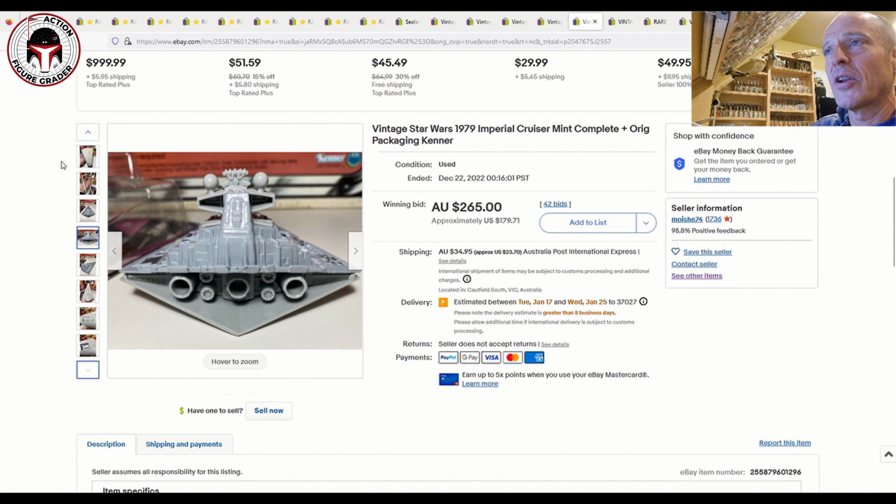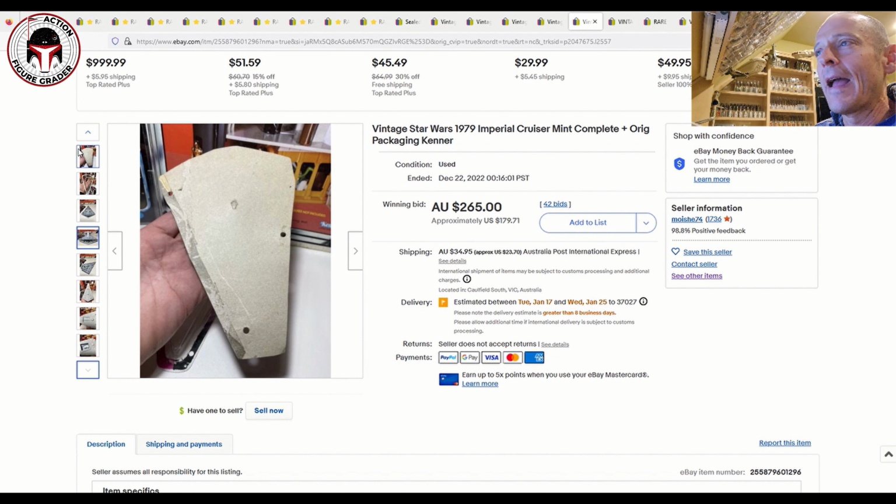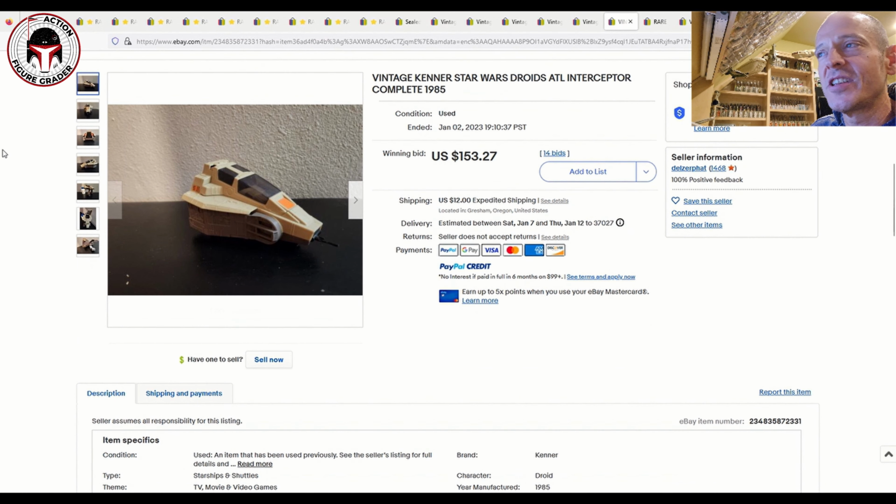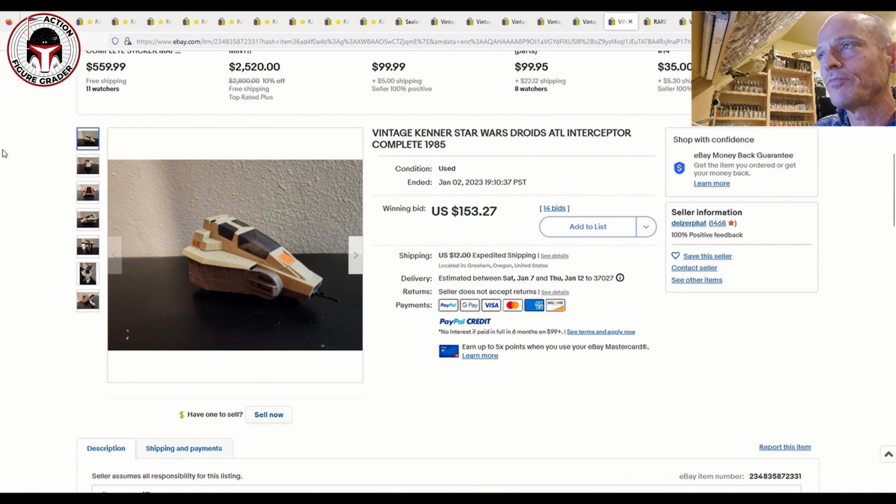I paid way too much for it, but I put in a final bid on my sniping software, and it was like a nuclear bid. I was like, I'm just going to throw in a huge bid, and I barely won it. So clearly I was not the only one who really wanted this thing. And I've got another diecast checked off the list now, and hopefully sometime in about a year or so, we'll get it back from CAS and see what kind of grade it got.